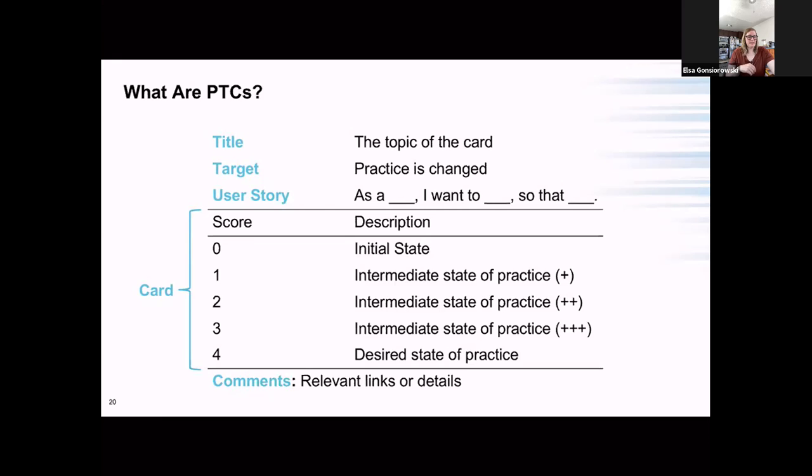So the elements of a PTC include the title, what you're working on, the target, what practice you're gonna change and how that's gonna be changed by the end of this card, and then an aligning narrative or user story. User stories have the form as a blank, I want to blank, so that blank. This really aligns everyone who's participating in creating the PTC to have a why and a persona of who they're targeting when they're making these changes, who and why they're making these changes.